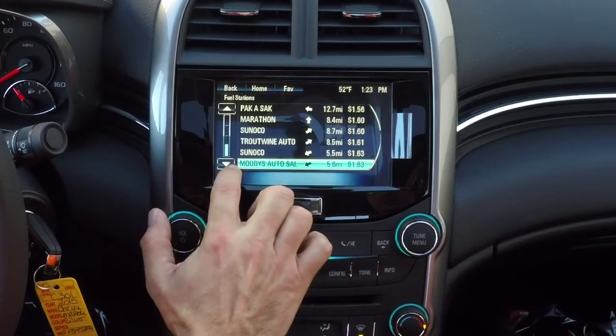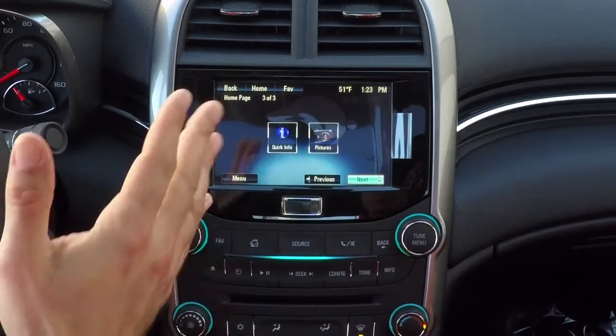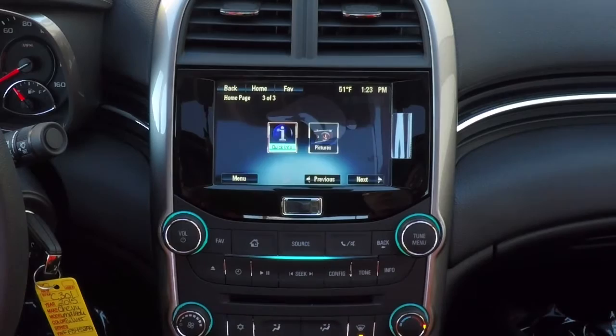So if I'm getting low on gas and need to go somewhere, you're telling me all I have to do is pull it up on MyLink and it will not only show me the closest gas station, but the closest gas station with the lowest prices. Then I go to the next screen. This gets interesting too. The movie feature and the picture feature will only work when the car is in park. Okay. So if I wanted to view pictures, same with the flash drive, I can pull them up right on there.